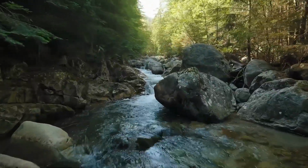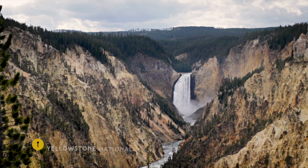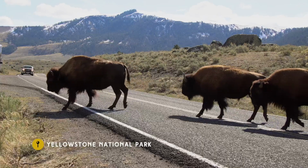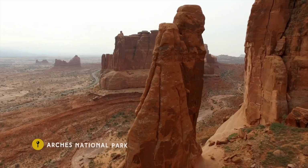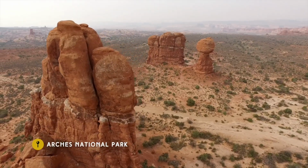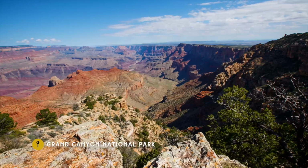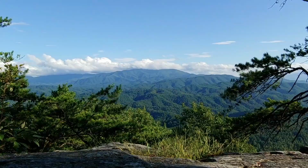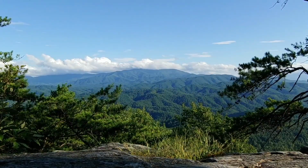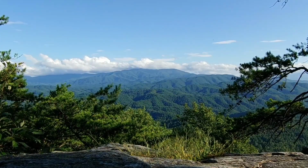America's national parks are all beautiful and special. From the majesty of Yellowstone and its free-roaming bison to the breathtaking dramatic landscapes of Arches National Park in Utah, to the captivating Grand Canyon, one of the world's natural wonders. But only one park can make the claim that it routinely has more visitors than any other.